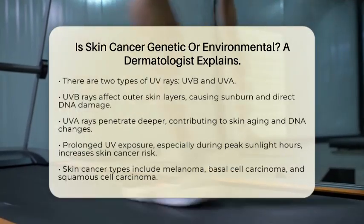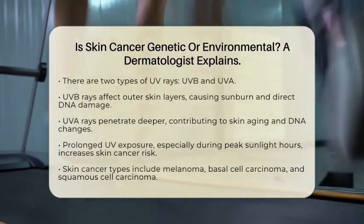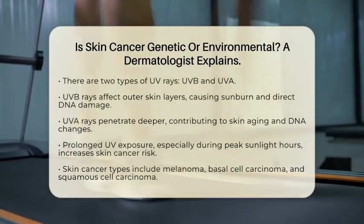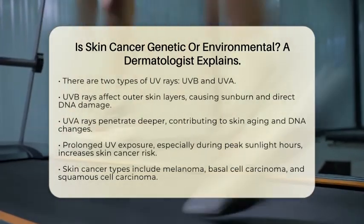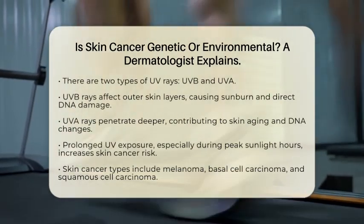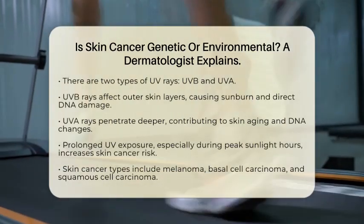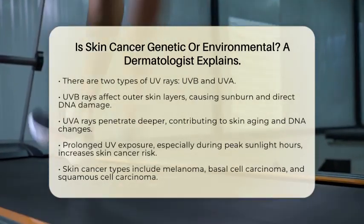Other environmental factors can also heighten risk. For example, living at high altitudes means stronger ultraviolet radiation. Being closer to the equator or near reflective surfaces like snow or water can intensify exposure. Additionally, certain occupations that involve chemicals like arsenic or coal tar can increase the risk of skin cancer.